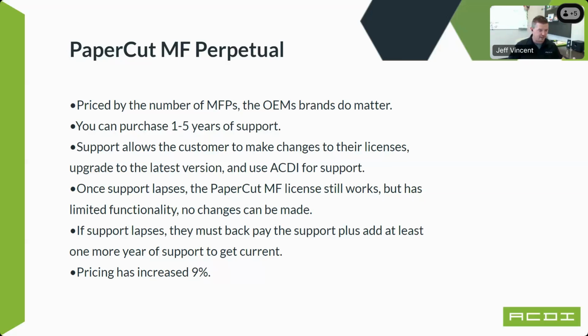Support is an additional line item that is quoted, and that's the renewable aspect of your perpetual license. Once they purchase that perpetual license, your customers own it forever. They can renew their support at 1 to 5 year increments at a time. We can even do customized support terms. If you're putting it on a 63-month lease or a 39-month lease, we can accommodate all those leasing agreements.